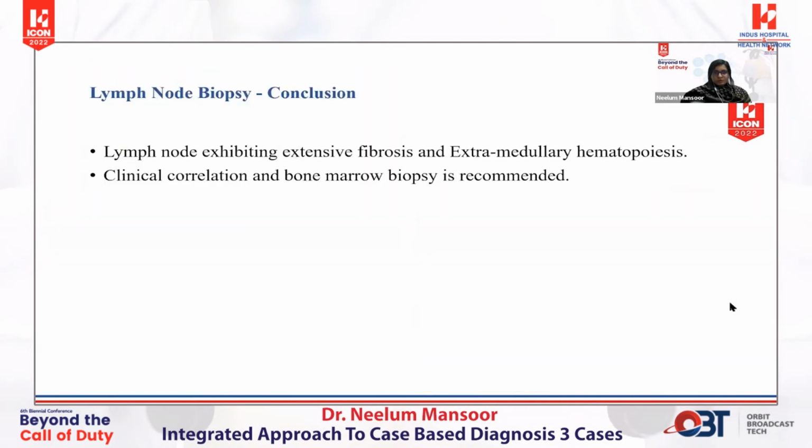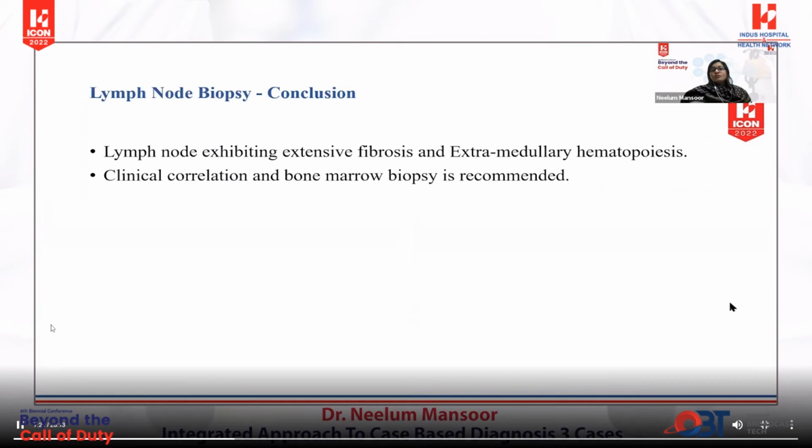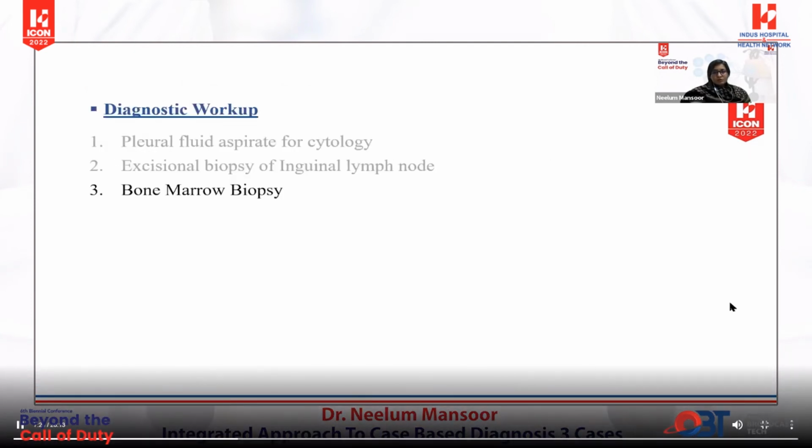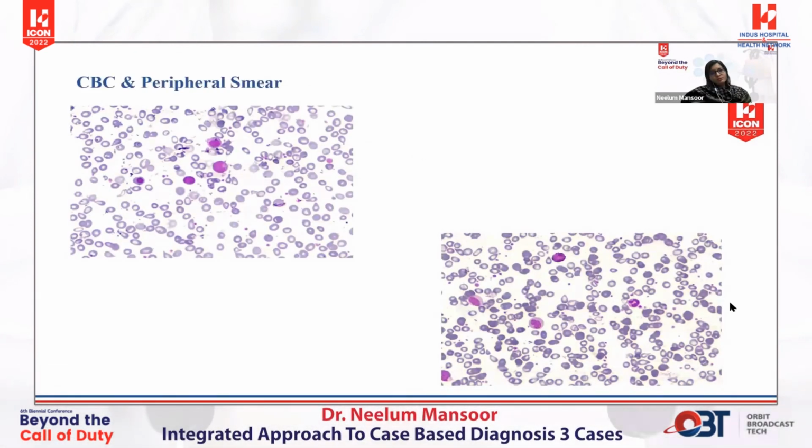So the report was concluded as extensive fibrosis and extramedullary hematopoiesis in the lymph node, with clinical correlation advised. And the most important thing the histopathology department recommended is a bone marrow biopsy. Then the bone marrow biopsy of this patient was received in the hematology department.